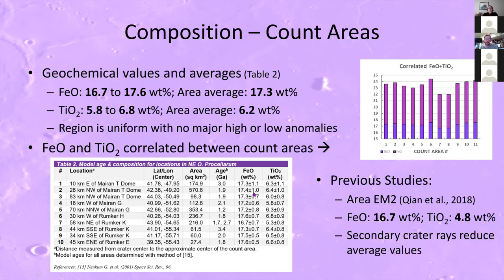And then we compare to previous studies. That was a good thing to do. Xian et al. 2018 did an overall count for an area they called EM2, which corresponds quite well with Heisinger's P58 in our study region. So they derived a FeO of 16.7, a little bit lower than our value, and a titanium value of 4.8, also slightly lower. But recall that the secondary crater rays were included in this measurement, so those do tend to lower the values. So I think we've got pretty good correspondence there.